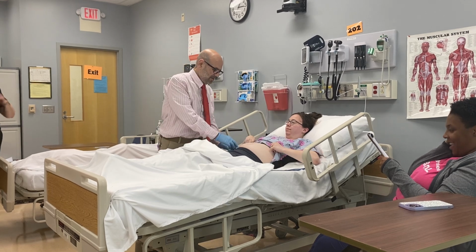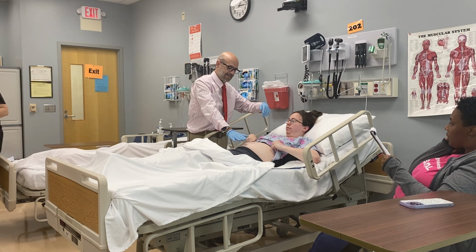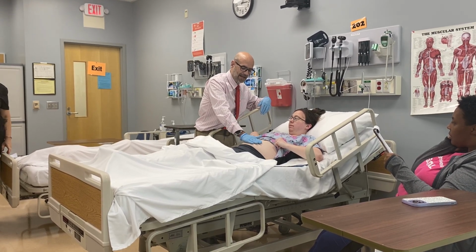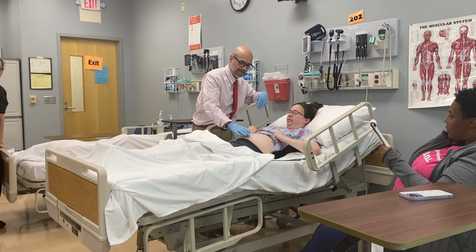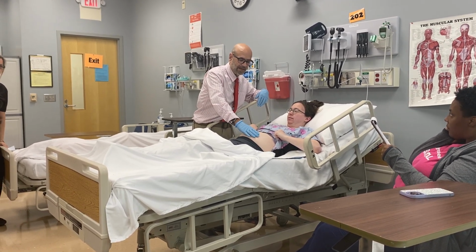So we can describe this abdomen actually as flat because it's not, it's slightly protuberant, but it's still flat. The shape is round and it's appropriate for height and weight.